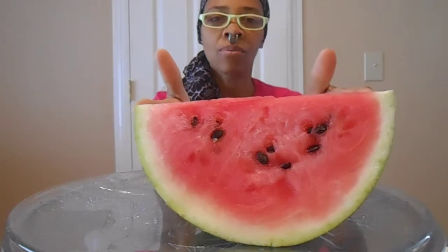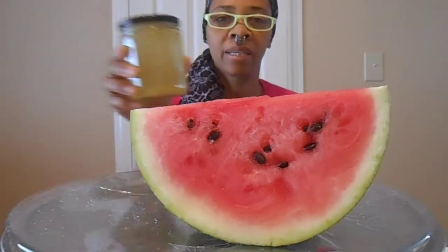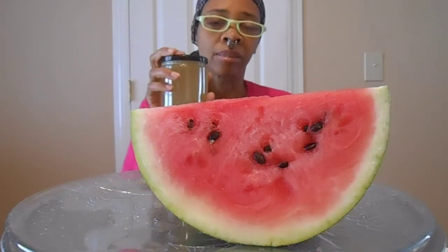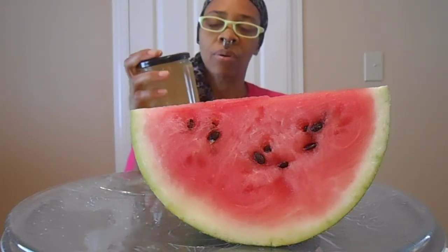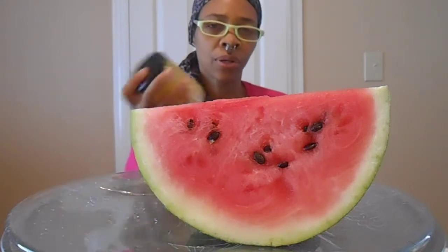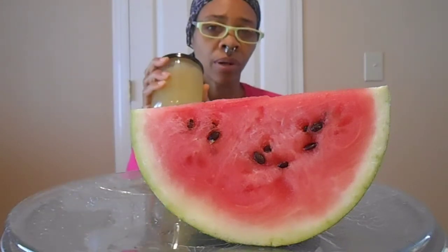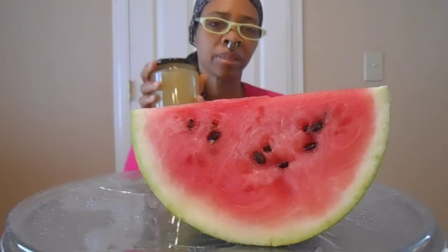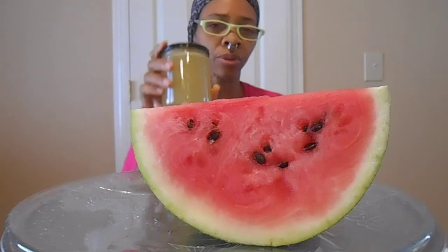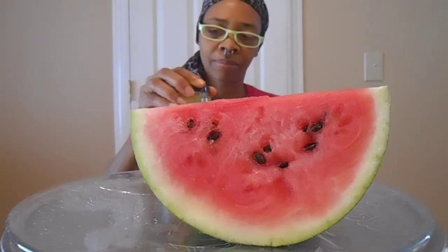Before I try the watermelon, I want to try this concoction. I had some apples that were going bad, so I juiced them. Then I mixed it with canned coconut water, and I put some lemon in here. I've never had that combination before, so let me just see how it tastes.